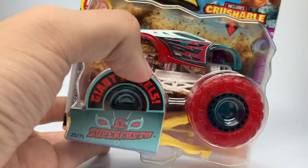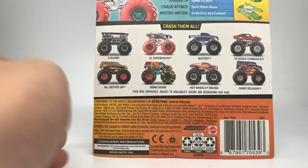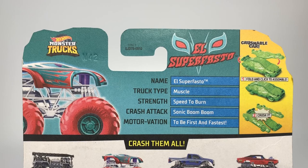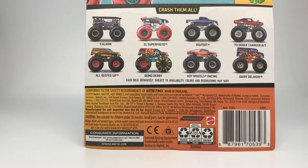This is a Hot Wheels car casting that they've converted into the Monster Trucks form. I'll talk about my personal feelings about it when I unbox it, but for now, here are the actual stats. You can see the name is El Superfasto, the truck type is Muscle, the strength is Speed to Burn, the crash tech is Sonic Boom Boom, and the motivation is to be first and fastest. Yeah, interesting. Here it is. Let's just unbox it right now.